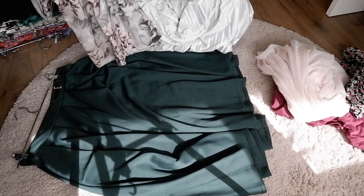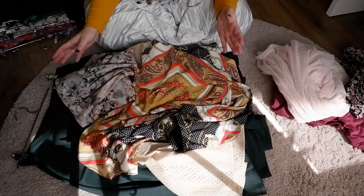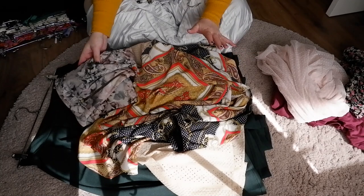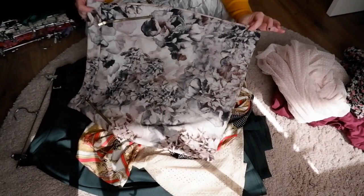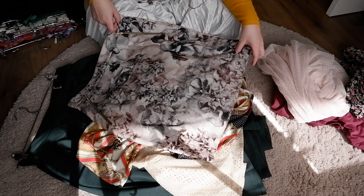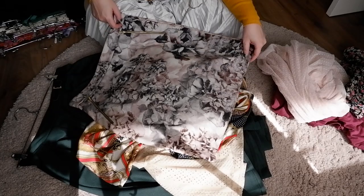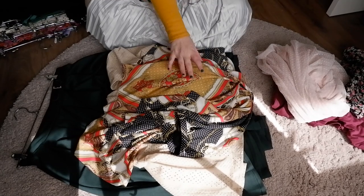There's a couple of things that I would like to try on because I like these things, but I don't remember these being really perfect fits on me. So I have this really old pencil skirt from H&M. I don't really tend to wear skirts like this anymore, but now that mini skirts are back, I may just want to keep this around because I really like the print. I've had this for a decade, I'm sure.